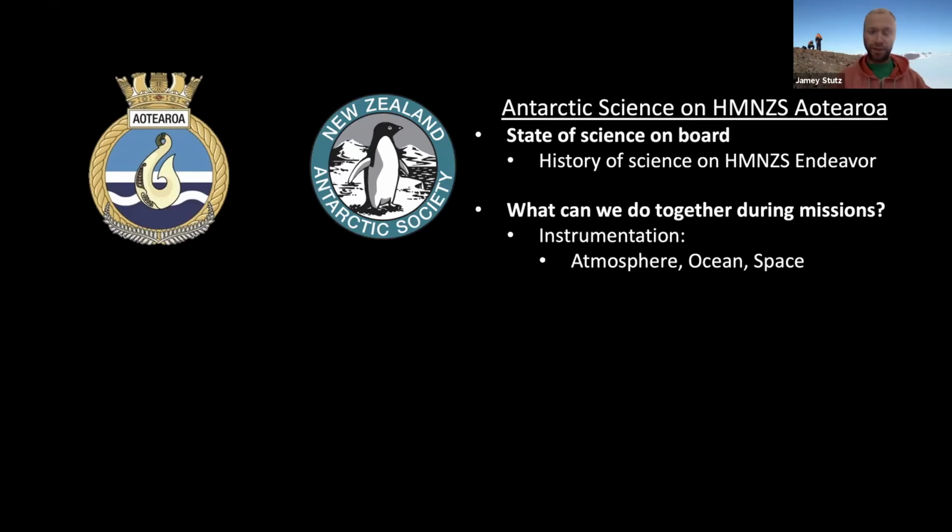Before I get started here, the way I set this out and the way I prompted them was, we're just going to get crazier as we go down the list. So I'm just going to put things on the table and we can talk about them. The simplest thing is, let's put some instrumentation on this thing, so we can measure the atmosphere or the ocean or even shoot things up into space. That could be a tech putting something on board, with no other personnel joining the team.